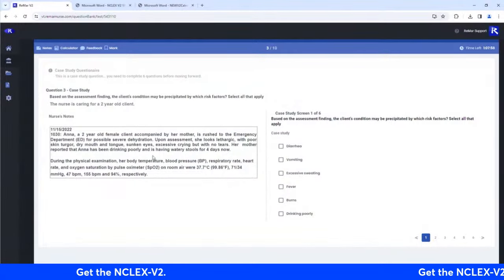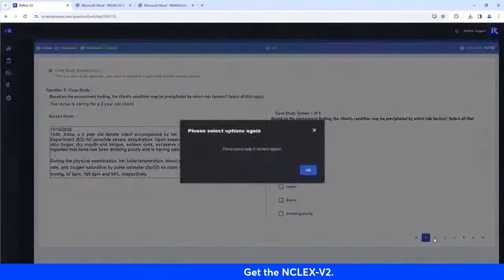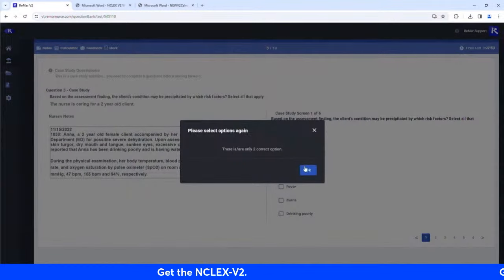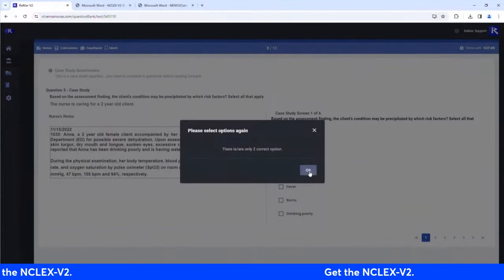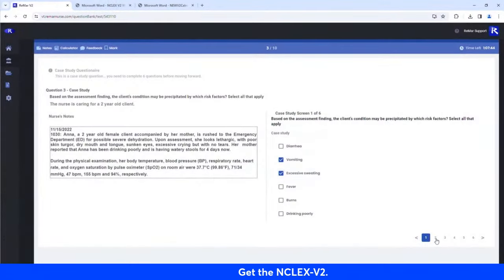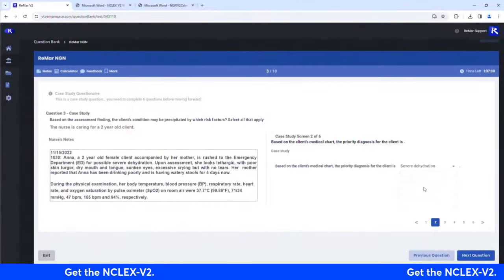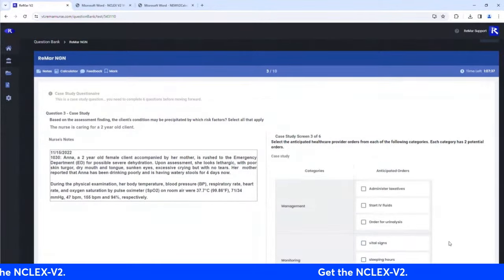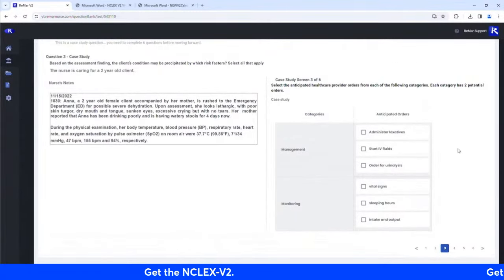If you want to do the case studies and the next gen questions, they're there for you. All right. And sometimes I love it because if you didn't read it, it'll say, no, I asked for two options that are right. And so there's really no way for you not to be able to understand. I don't care if English is your third language or you've been out of school for a long time. This trains you for next-gen NCLEX.